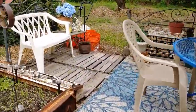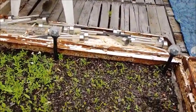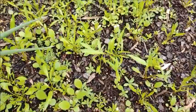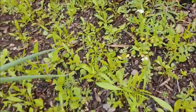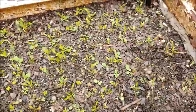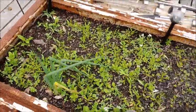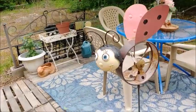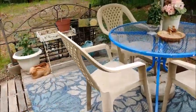Oh, and look. The first of my little wildflowers are blooming. I don't know what they are. See those little white guys there? Look at them. There's some right there. I don't know what those are, but they're blooming. How about that? I put some more seed down on this side the other day because this side is real sparse compared to that side. Can't wait till some more come up and see what they're going to be. And that shows a bee or whatever that is. Ladybug. That's a ladybug, of course.